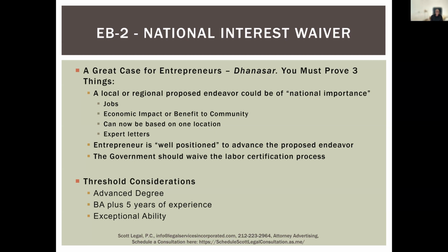The second part of this is that you are well positioned to advance the endeavor. So we're going to point to the individual's background. We're going to point to track record. That's going to be very important. If it's an E2 business, we're going to show that the business is already established. The business has lots of contracts. We show their tax return, showing that they're already well on their way to achieving whatever it is that they said they were going to achieve. We might show that the business is well funded. So all of those things we show, in particular if it's an entrepreneur moving to a green card.